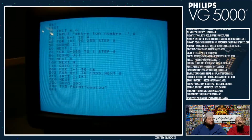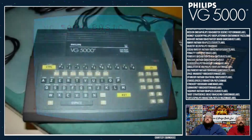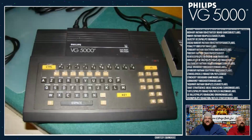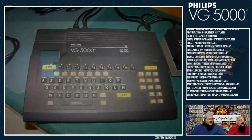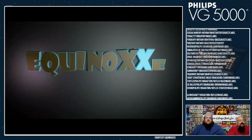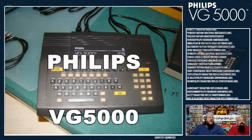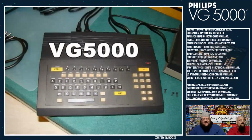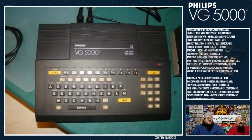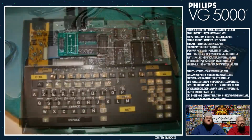If you're looking at the VG5000, you may be thinking to yourself, so what else does this thing work on? It's Philips. They had other stuff. Well, guess what? Nothing is the answer. It had a Microsoft Basic derivative, which is called VG5000 Basic. That's a nice way of saying this Basic works on our machine and nothing else. The semi-graphic symbol display was basically a 320 by 250 with 8 colors. And there were about 40 games available for the system.